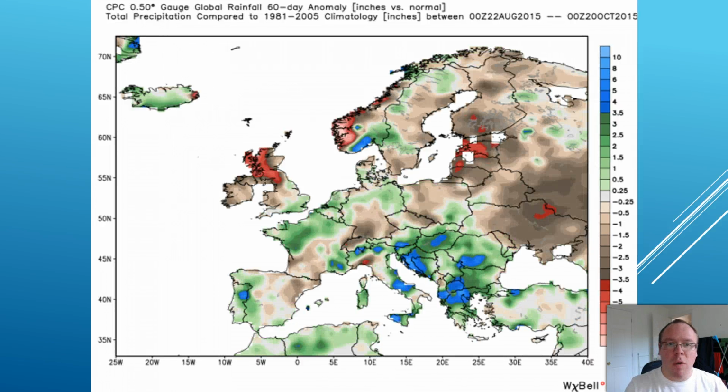This is the period between the 22nd of August and the 20th of October. Very dry. It's turned very dry across the UK and Ireland after a very wet summer. And while it's been very dry and hot across the south central portion of the continent, it has turned very, very wet indeed. So very interesting to see that.